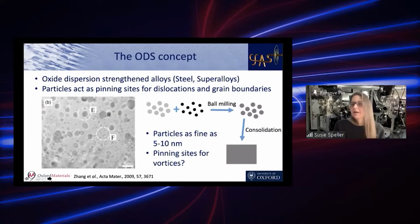So coming back to the strategies that we've been using to try to enhance JC, particularly at higher temperatures, one of the methods we've been using is something that's used in the steel industry called oxide dispersion strengthening. The idea here is that you take something insoluble in the host material and you make it dissolve by using a high-energy ball milling process. An example of what we can do in MgB2 is add something like yttria, Y2O3, which ought to be insoluble in the matrix, but we can force it to dissolve.